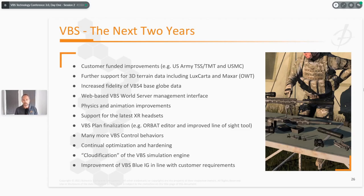We're doing continual optimization and hardening. For the first time, we actually published a known issues list with VBS4 21.1, and we're working through that list. Our maintenance teams are getting bigger, our QA teams are getting bigger, and we continue to improve the reliability of the software.